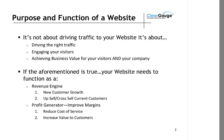So if these things are true, your website needs to function as either a revenue engine for your company or a profit generator, or a combination of both. And for most B2B firms, it is a combination of both. For current customers, you're going to use a website or perhaps a portal to find ways to service those customers more effectively, probably in their minds better than they were serviced before, or at least more conveniently for them. But also in your environment, it's going to reduce the cost of service. So that's a profit-generating goal that you might have.